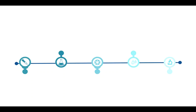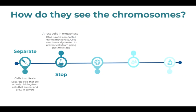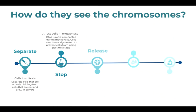In the lab, there are several steps taken to get a picture of the chromosomes to analyze. Chromosomes can only be seen during mitosis, which is when cells are dividing. First, they separate cells that are dividing from those that are not and grow the dividing cells in culture. Next, they stop the cell division process in metaphase using a chemical treatment. This phase of mitosis is when DNA is the most compacted into chromosomes. Then, they treat the cells with a solution that causes them to burst and release the chromosomes onto a slide.